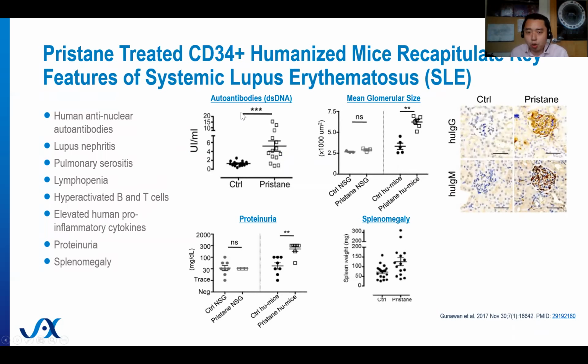In this particular report, the researchers tested the CD34 humanized mice and then injected Pristane into the humanized mice. They found that by only a single injection of Pristane into the humanized mice, it can recapitulate the key systemic lupus erythematosus features, including the human anti-nuclear and anti-dsDNA antibody expression levels, as well as the lupus nephritis that has been characterized by the immune deposits in the glomeruli, as you can see here by the IHC stainings.